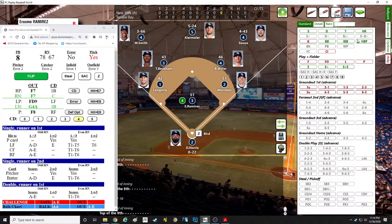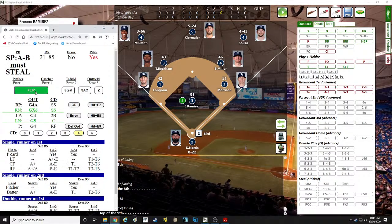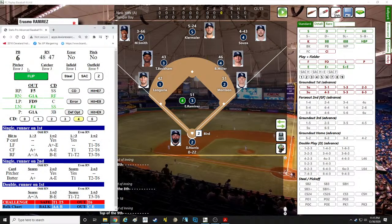Not many hits going on, and Greg Byrd is up. Ramirez pitching here in the top of the 9th. Here we go. 6. That is, he's a lefty. That's coming off Ramirez's card, 48 lefty. 48 lefty is an out. He's an LP, and that's going to be a fly ball. It's going to be deep. Souza back to the warning track, makes the catch for the out.